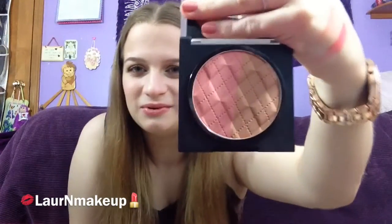It has this kind of frosty, clear, square outside to the compact and then black on the back, featuring what the product is. Then you open it and it has a big mirror there, which I don't want to blind you guys because now I have good lighting and it might go BAM! But anyways, and then here is the product.